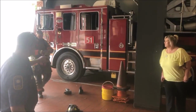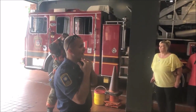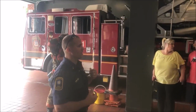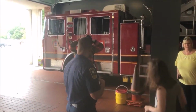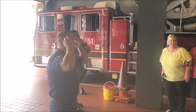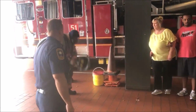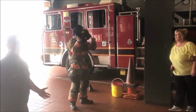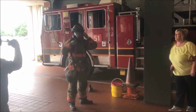All right. So the face piece he's putting on right now is going to cover up his face, and it's going to create a seal so he can get fresh air from his air pack. The hood, if he's pulling it back up and over, is going to cover his head, his ears, and his neck. And then, of course, his helmet, which is our most recognizable piece of equipment we wear. That's going to protect his head from anything that could fall and hit him.